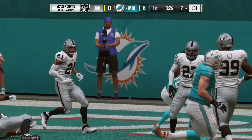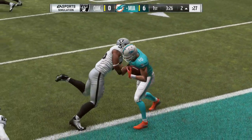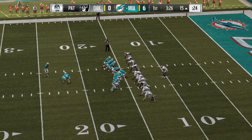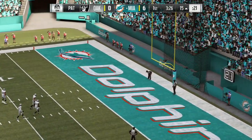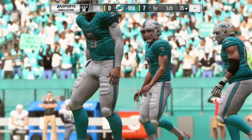Dolphins are going to take a first-quarter lead. It's never fun for a defense to run on the field knowing that they're having to defend a short field. Just the idea of trying to limit an offense in that position, daunting for a defense. Extra point up and good by Sanders, and that makes the score 7-0.